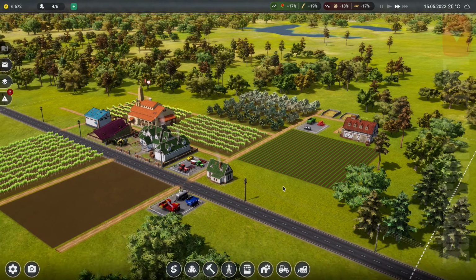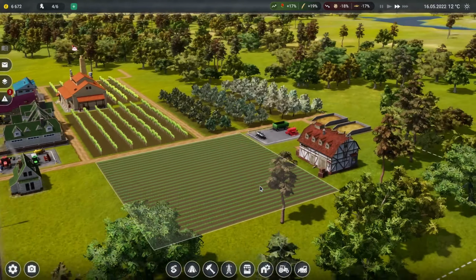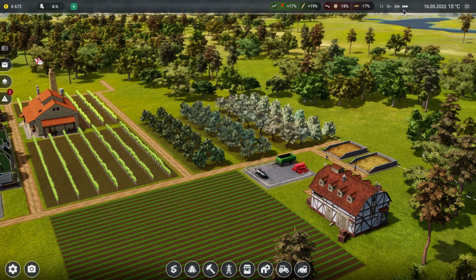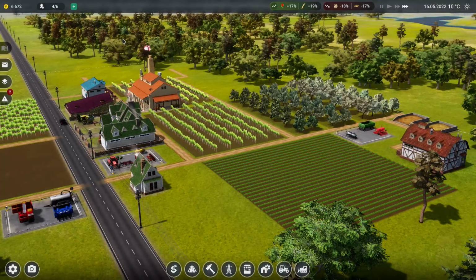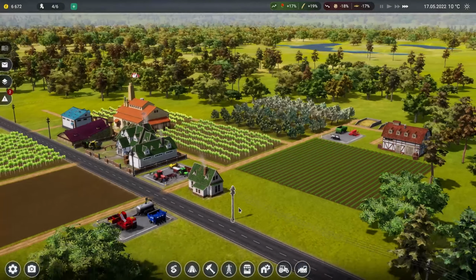And I think we're going to be pretty good, guys. It's just a matter of time. Let's speed everything up a little bit and see what happens with our money. Now, we've got not enough resources. Yep. Well, that's perfectly fine.